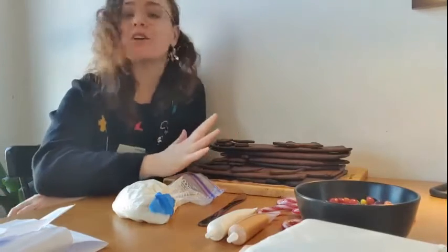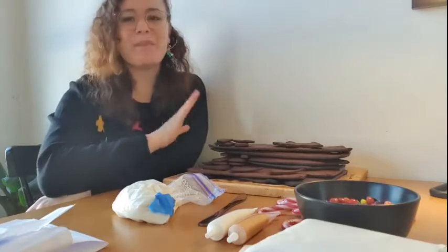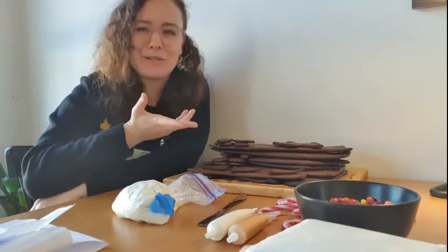So to make your gingerbread house or library, you will of course want your pieces of gingerbread. I have quite a lot here because I'm going to attempt to build Battersea Library out of gingerbread. And Battersea Library is a beautiful building, a complex building. So I'm only going to do part of it, and I might not do it justice, but I'm going to try my best.